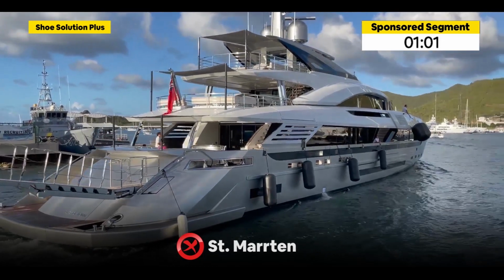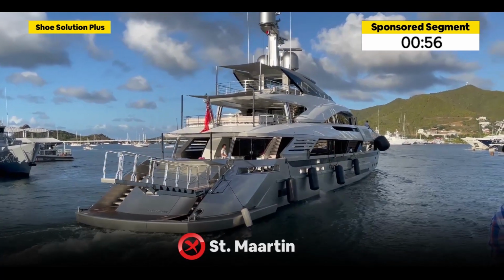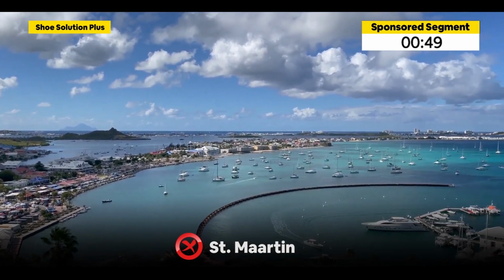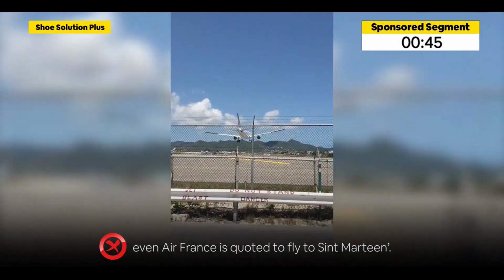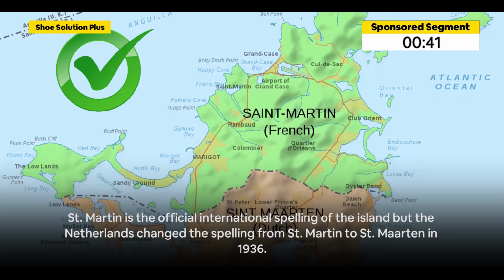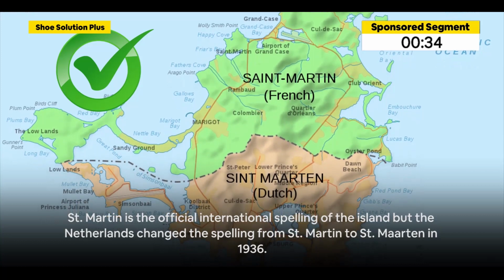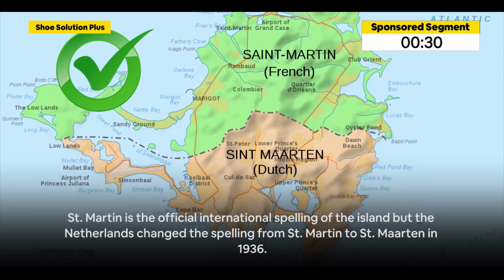Even Air France is quoted to fly to Sint Maarten's. Sint Maarten is the official international spelling of the island, but the Netherlands changed the spelling from Sint Maarten to Sint Maarten in 1936.